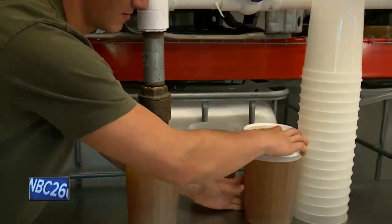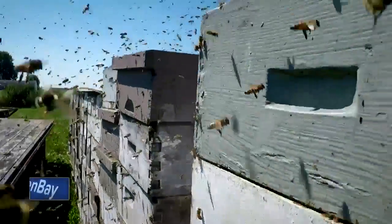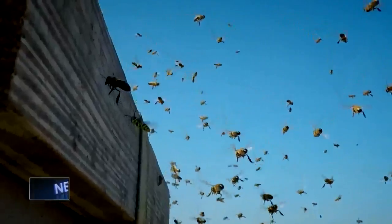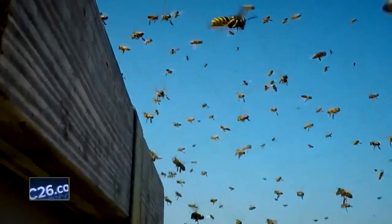A bottle of honey, pollinated from a plant, and made possible by tens of thousands of buzzing bees. For the Great Outdoors with photojournalist Jeremy Bone, I'm Matt Jarko.